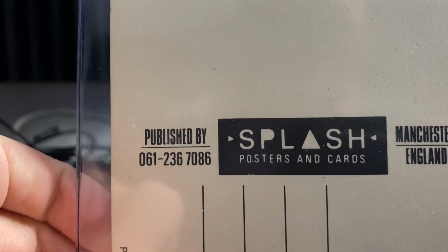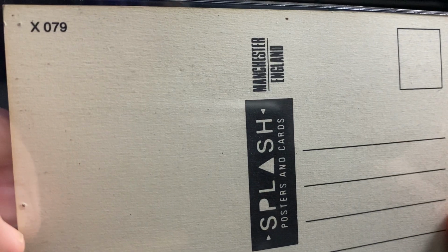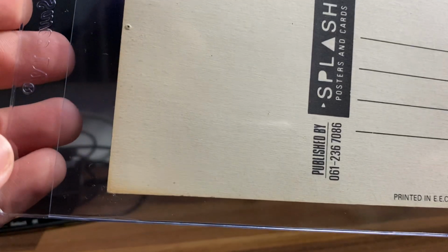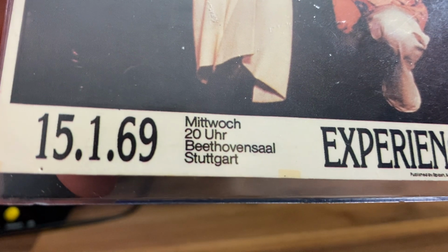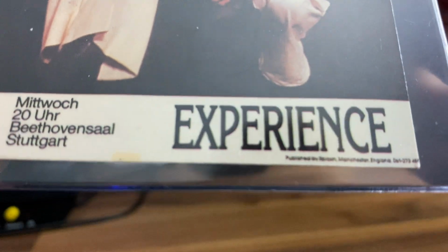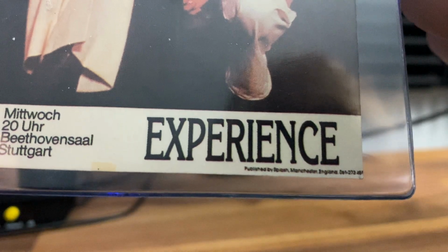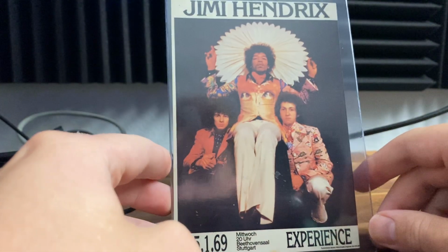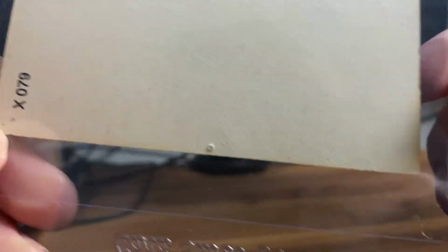So it says published by Splash Posters and Cards, Manchester, England. Printed right over here. X079. And then here is that over here. So January 15th, 1969. And then it says published by Splash, Manchester, England, over there. I know it's super small. It's probably a little blurry on the video, and has a little bit of a raised corner over here. Kind of an interesting image. Oh, there's the other. Yeah, that's the other pinhole I noticed originally. So one right there, one right there.